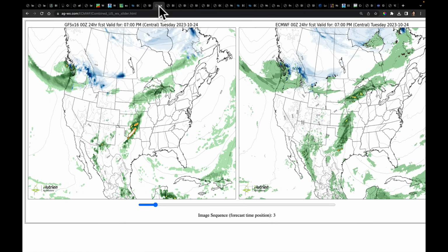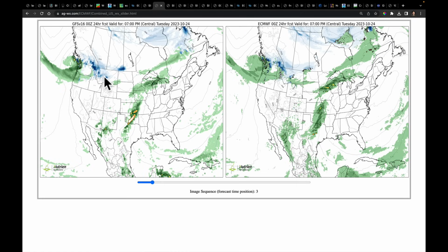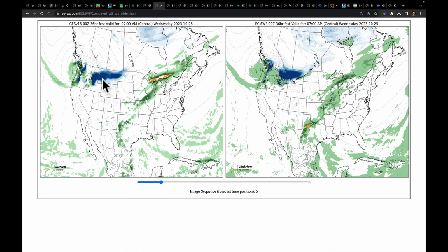Okay, from here, I've got to flip you over to the comparison between the GFS on the left and the Euro on the right. Let's pick this up Tuesday night. So tonight, playing forward into tomorrow morning. So there it is. The timing of the snow and the rain in the GFS is about the same as it is in the European. So I like the consistency here.